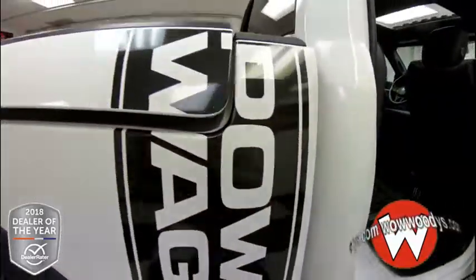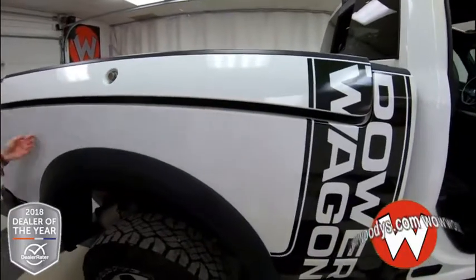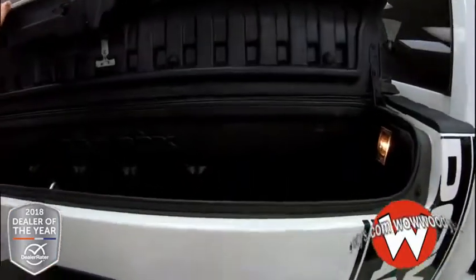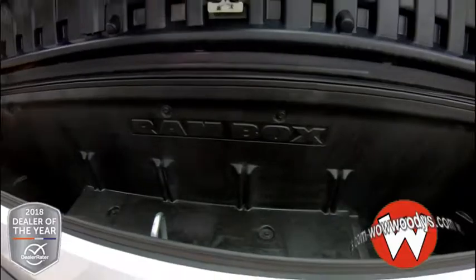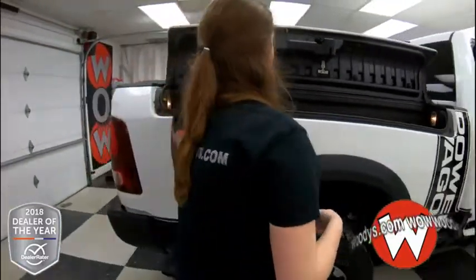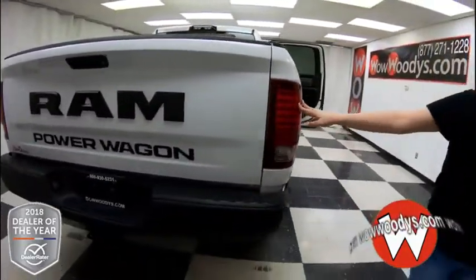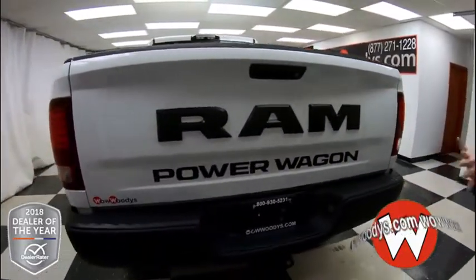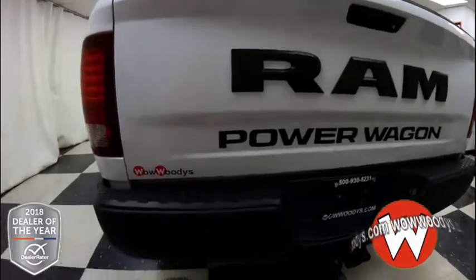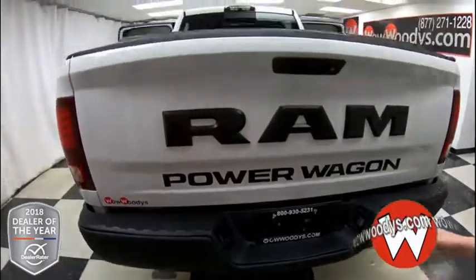Love this Power Wagon decal on the side. It really stands out nicely. And you also have these lockable Ram box units on the side, so you can keep stuff in there, keep it locked, keep it safe, and you don't have to worry about taking it inside wherever you go. You have your LED tail lamps back here, and then your Ram Power Wagon just big and bold on the back of your tailgate. You also have that rear sensing system and your tow package with your hookups.